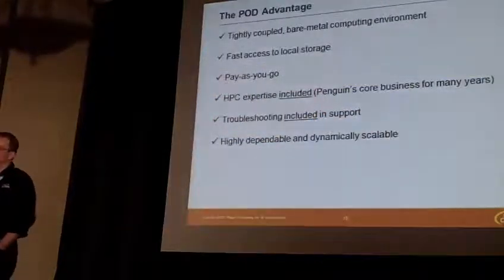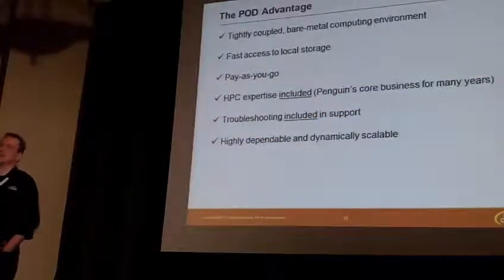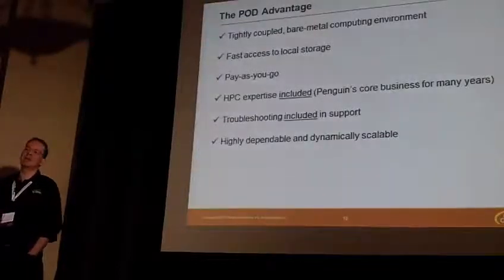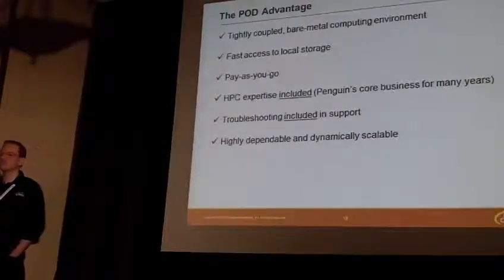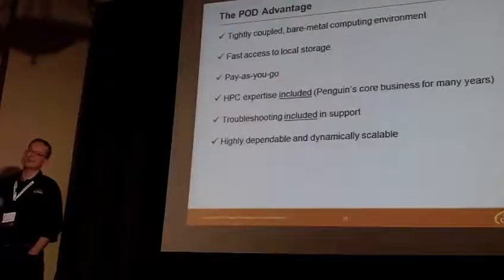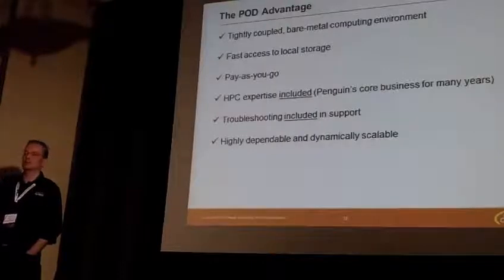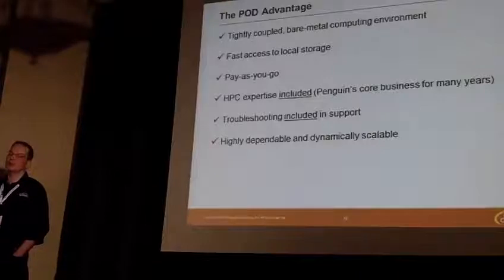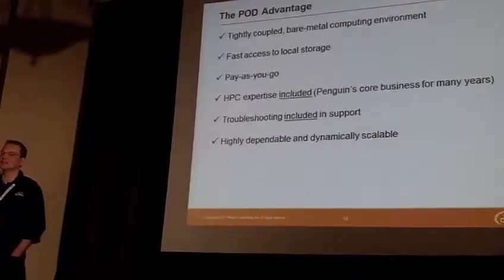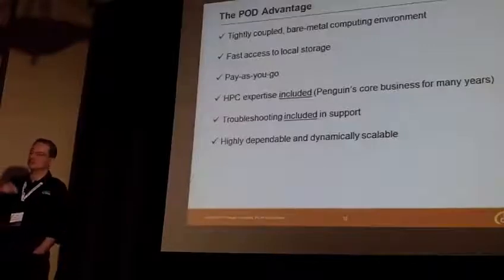So in summary, the advantage of pod is that it's been built for high performance computing. We're looking at a bare metal computing environment. We have low latency interconnects to enable you to run latency sensitive distributed applications. Unlike other offerings, it is an HPC infrastructure that was then turned into public cloud. So our business model is not to sell access cycles. The business model is to provide HPC specific resources.